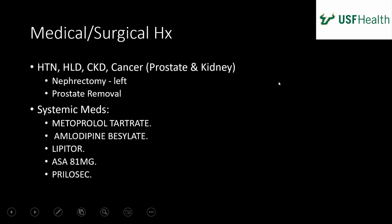So some of his medical history: he had high blood pressure, high cholesterol, CKD, and cancer. Surgical treatment for both cancers, either nephrectomy of the left kidney and then prostate removal.